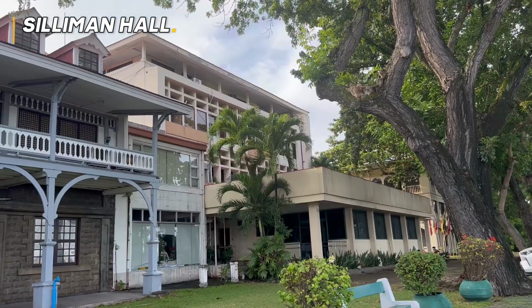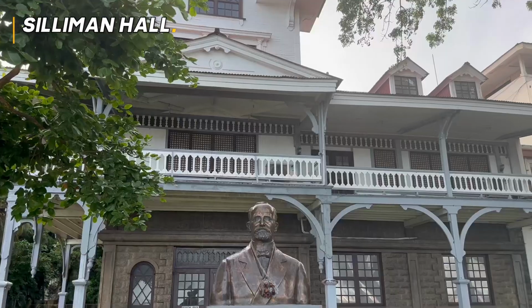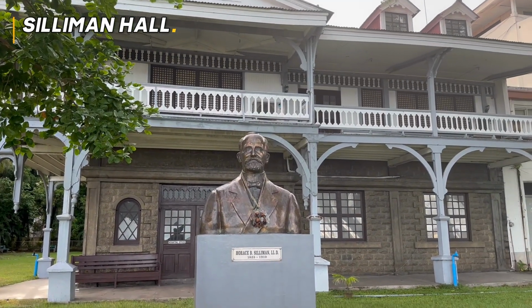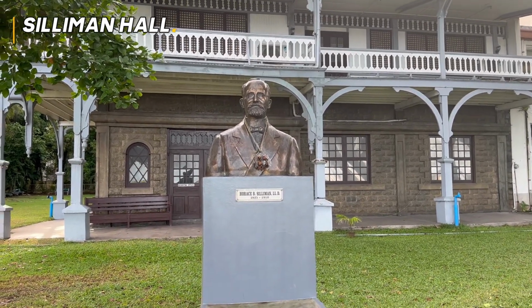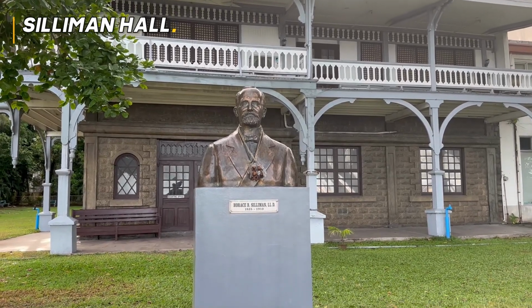At the back of the building stands an unfinished statue of Horace B. Silliman. The reason for the statue being unfinished is that the artist sculpted the order of his labels incorrectly, leading them to abandon the project. Though many speculated that the reason his statue was unfinished was because he never stepped foot into the school he funded.